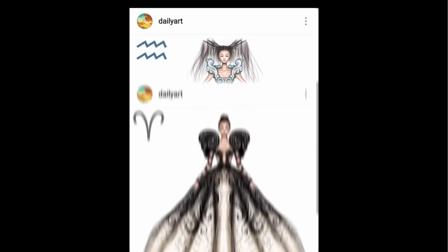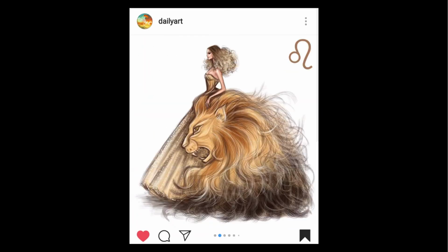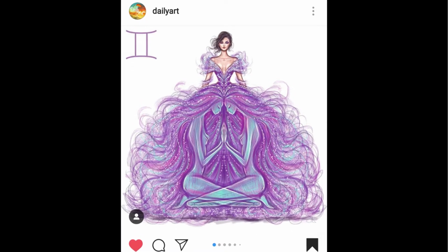My star sign is Gemini and I found my inspiration on Instagram. Daily Art posted this beautiful picture of a Gemini inspired dress, and that colour scheme stole my heart, so I had to create this makeup look for you today. I hope you enjoy it, and if you would like to know how to create this look, just keep on watching.